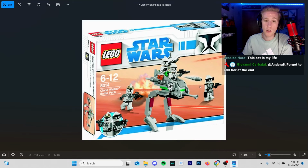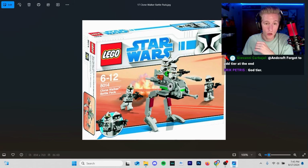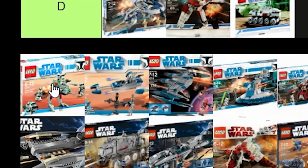We don't get battle packs for the builds. We get them for the minifigs. Getting 3 plain Phase 1 clones, one of them you can customize with accessories, and you get a clone gunner, which you see every once in a while in the show. This is going nowhere other than S tier.